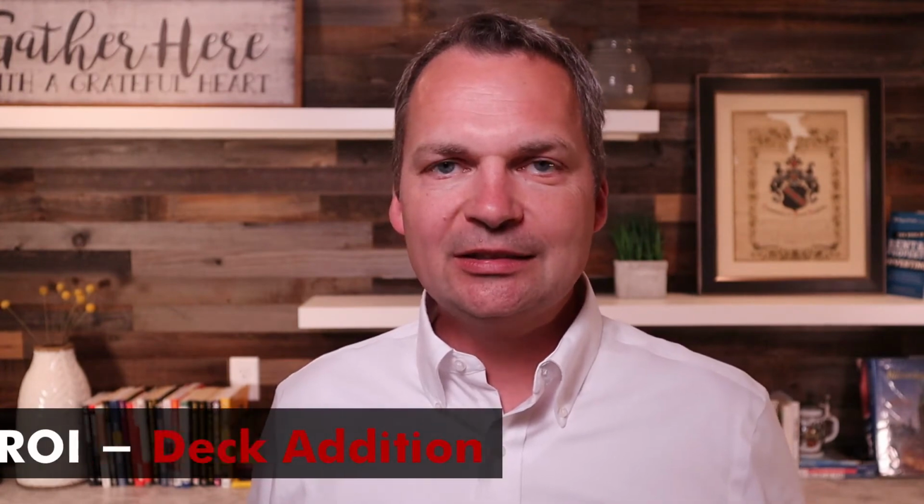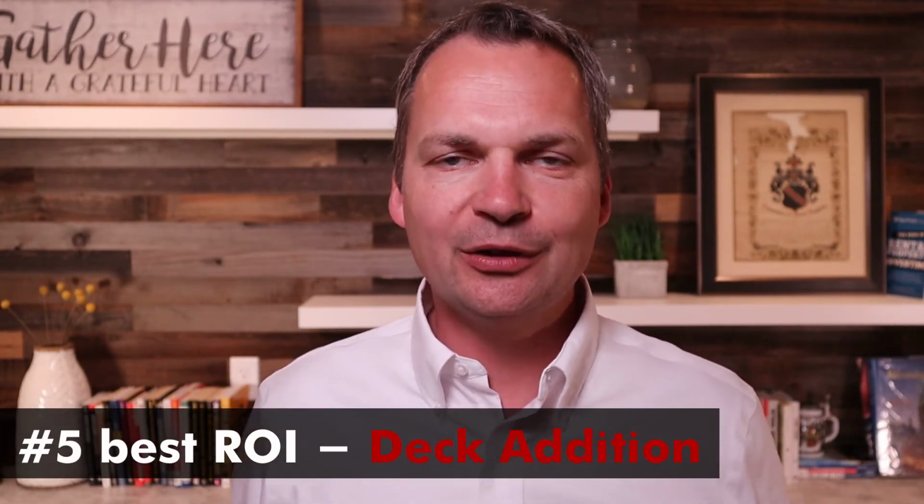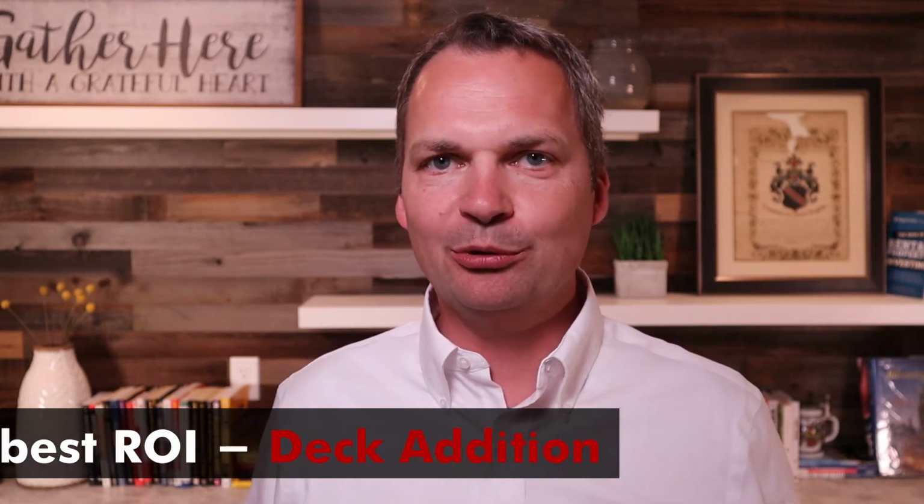Number 5 on our list is a deck addition. Decks are generally very attractive and are considered a lifestyle improvement because they provide additional outdoor living space. A deck is a medium-size improvement and comes in on average at about $20,400. Of course, that depends on the size of the deck, on the size of the house, etc.